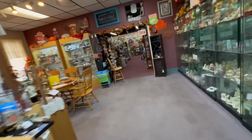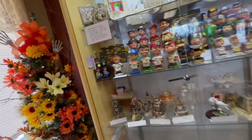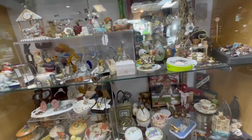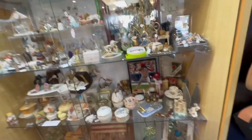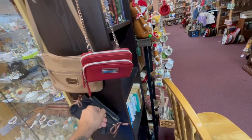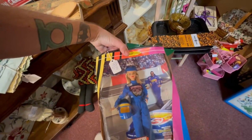And we're walking through this store here, I believe is called Cat's Antiques in Bensalem, PA. Had just the most awesome selection of stuff. Just unfortunately, as I was looking around, it's not the best as far as trying to find stuff to resell, seeing as there's multiple vendors that work in this store, and they're all also resellers. But it's very cool if you're a collector.